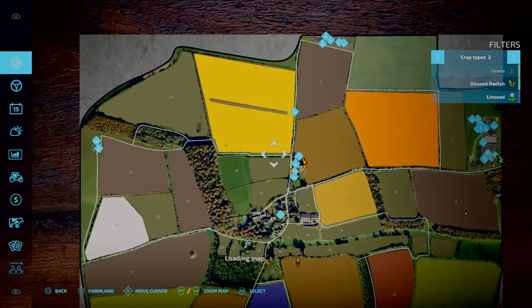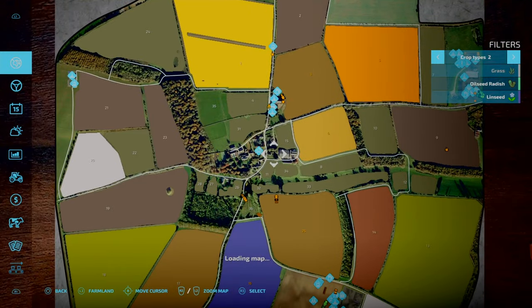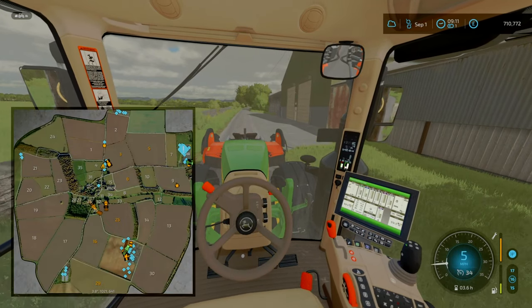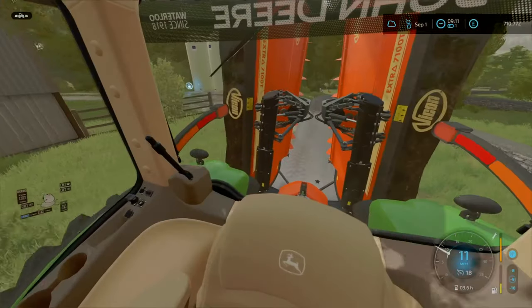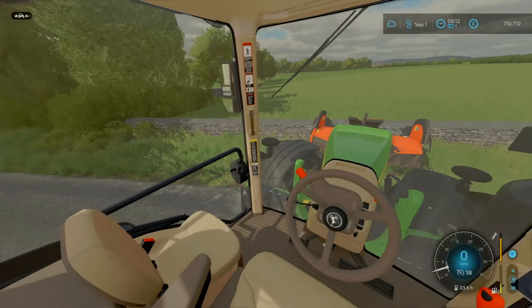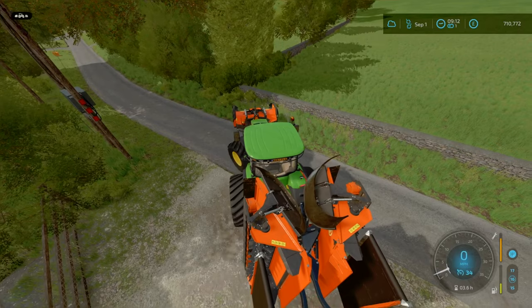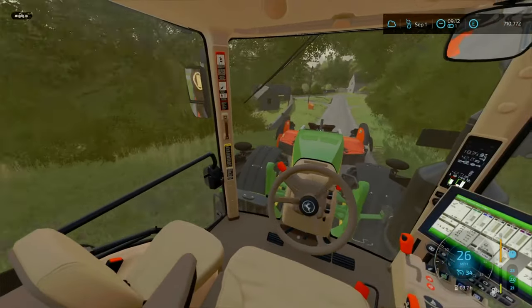So, let's quickly look at the map. So, up here, where are the contract fields? So in Baden 22, oh, that is down there. You know what, screw it, we'll go down here. But yeah, again, that's another thing I've misplayed on this map. It's the beautiful scenery now, like how it's all been well implemented together by Oxygen David. But anyways, we'll leave it there today.